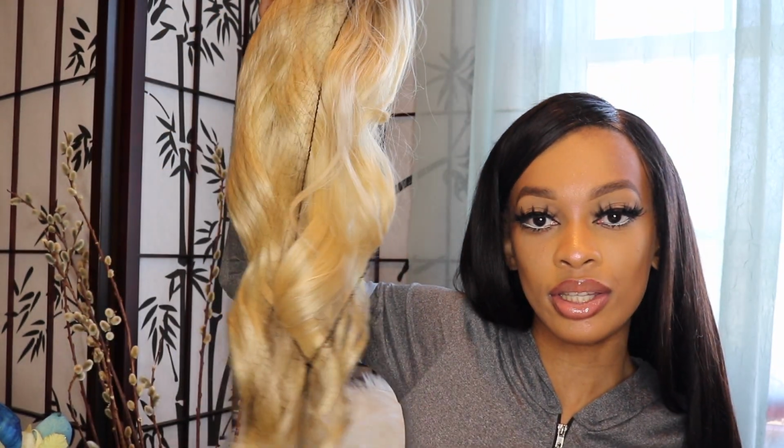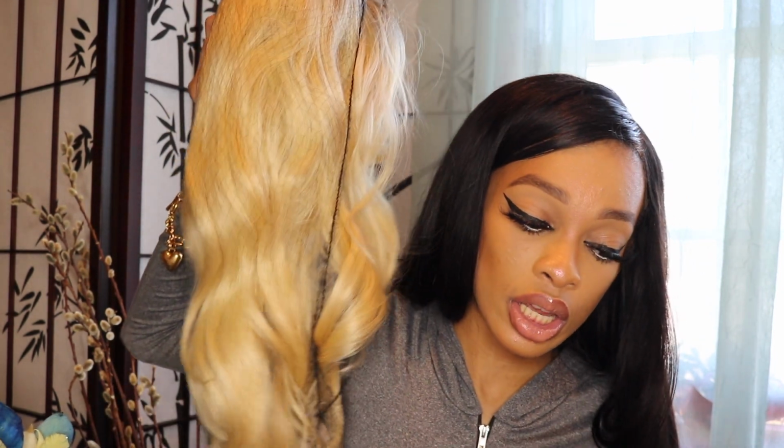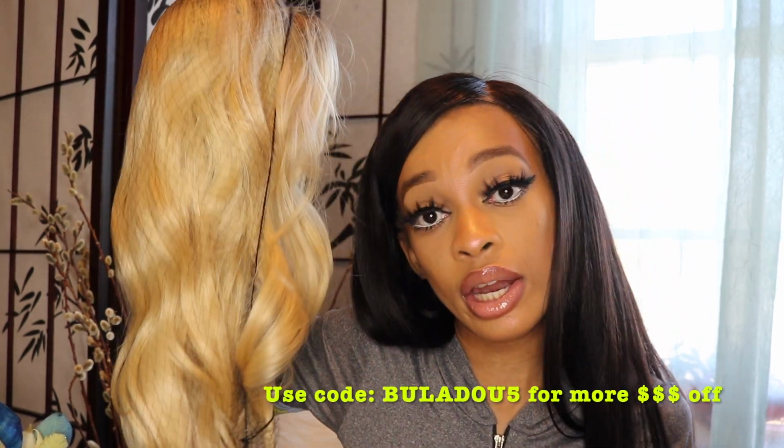And here is the tea. This is the wig, y'all. This is their blonde wig, okay? And this wig is fairly new. It's their blonde wig with dark roots. This only retails for $36.99. It's synthetic. That's the only thing. It's not human haired. I'm just gonna try this baby on.